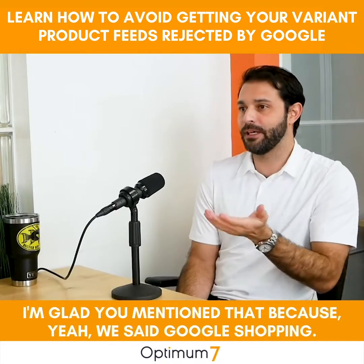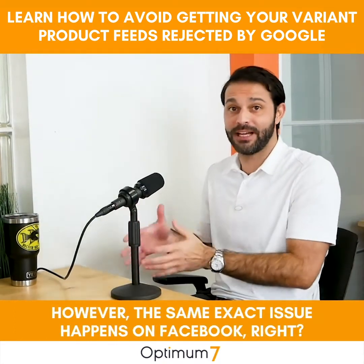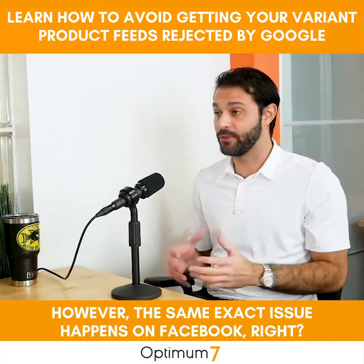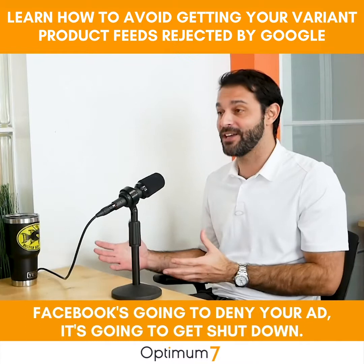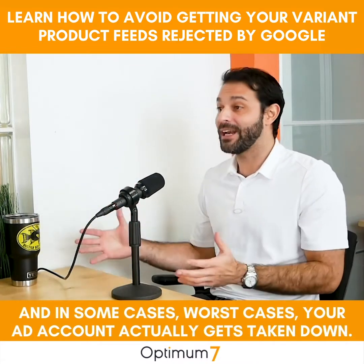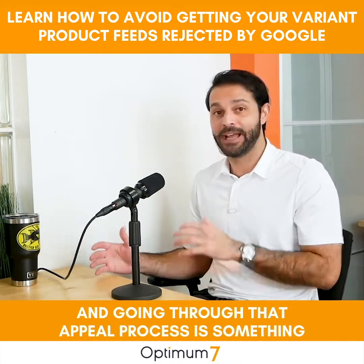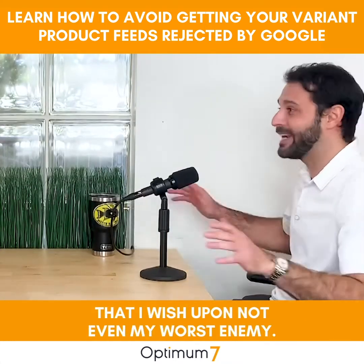Yeah, right. No, I'm glad you mentioned that, because we said Google Shopping. However, the same exact issue happens on Facebook. Correct. If you're trying to run ads on Facebook with variant product pricing, Facebook's going to deny your ad. It's going to get shut down, and in some cases, worst cases, your ad account actually gets taken down. And going through that appeal process is something that I wish upon not even my worst enemy.